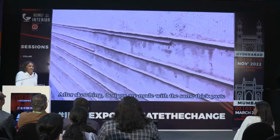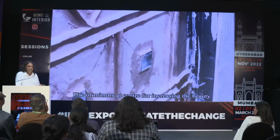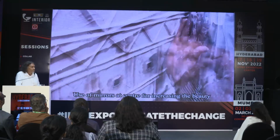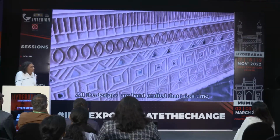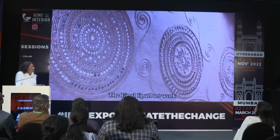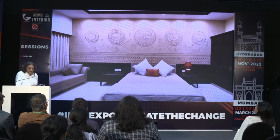So anything I think which is done by hand with a lot of skill which has been inherited from ages by people, eventually it becomes a luxury. A lot of hard work, a few days goes into it, they remain at the site, they do the work, and a lot of detailing goes into it, and finally it comes out, it is a part of the bedroom.